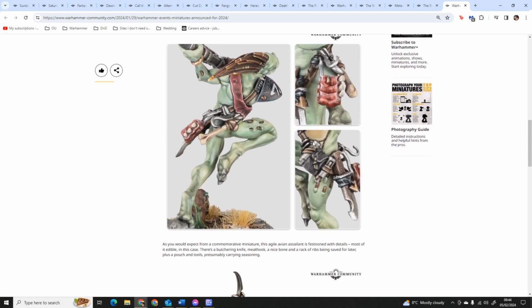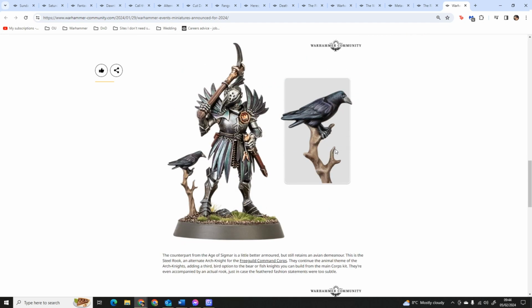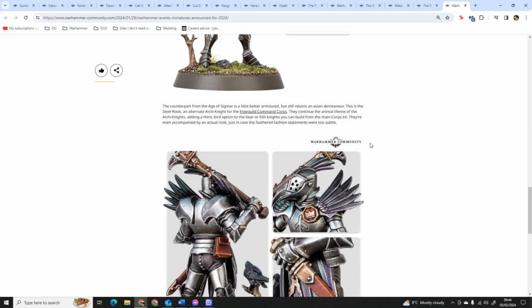And yeah, very much enjoying this Kroot model. I think it looks cool. This guy looks awesome. I love this design. I love the weapon. I love the design. I love the crows. I love how Games Workshop do birds. And yeah, this guy is an awesome model as well.